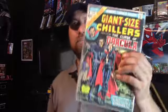So first off, what I got from there was this Giant Size Chillers #1. This may take a while, guys, so if you guys don't want to see it, just go and fast forward. So Giant Size Chiller #1. It also has the mailer in the back, which I thought was really cool. It's sent to C. Hammond in Chandler, Arizona. Man, that's crazy. So, got this.